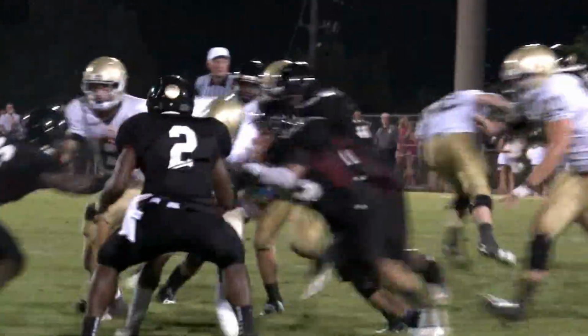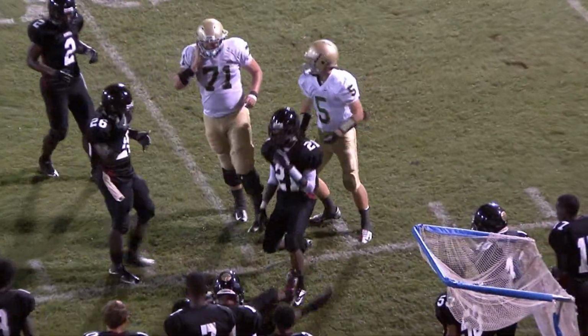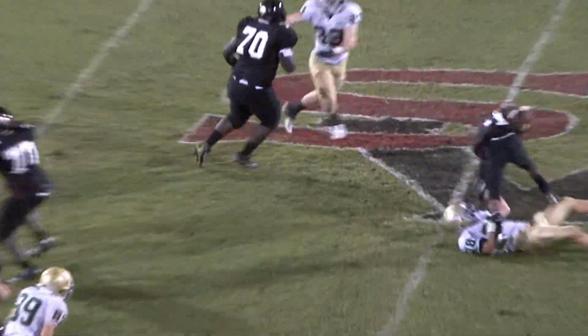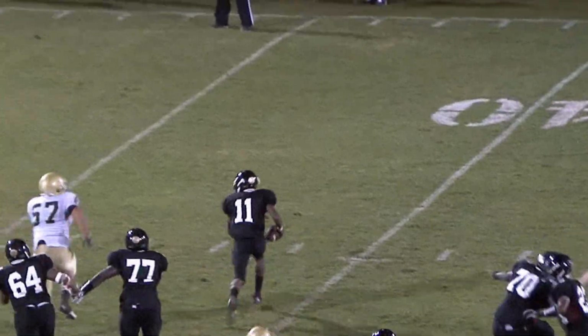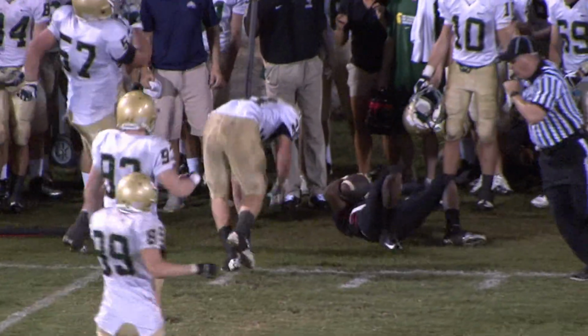To Warren Grant, some room on the right side. Still going. Look at him breaking tackles. They'll finally knock him out of bounds. Louis in trouble. There's the blitz by Shapiro. He brings him down for a sack. Louis to throw. Now he will run. Aaron Shapiro again.